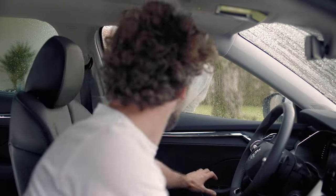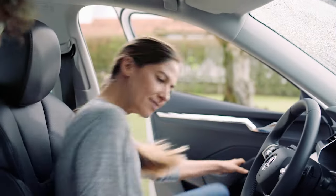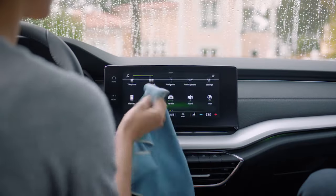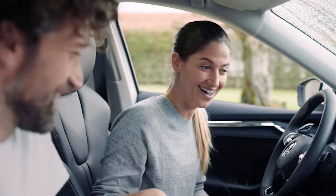Infotainment is the new entertainment. Thanks to a fresh user interface design, anyone can customize their infotainment screen, reorder the entire layout of your icons, set up your favorite widgets to control in one touch, and enjoy your drive powered by human-friendly technology.